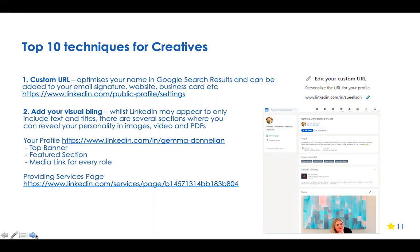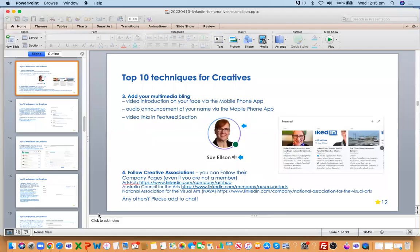So it could be a link to a video, could be a link to an image, could be a link to a PDF. You can put those in there. And you can also create a providing services page. So what I'm going to do now is I'm going to show you what this looks like on Gemma's profile.